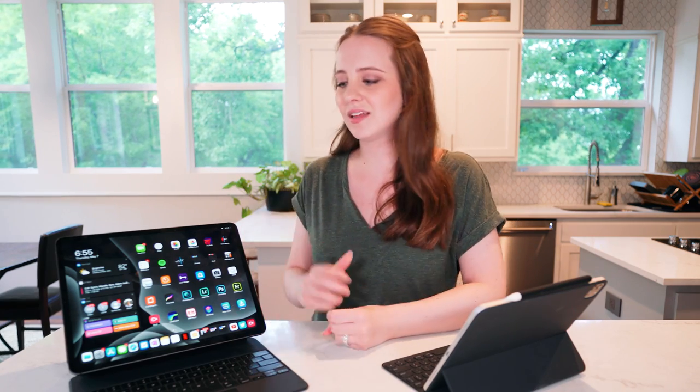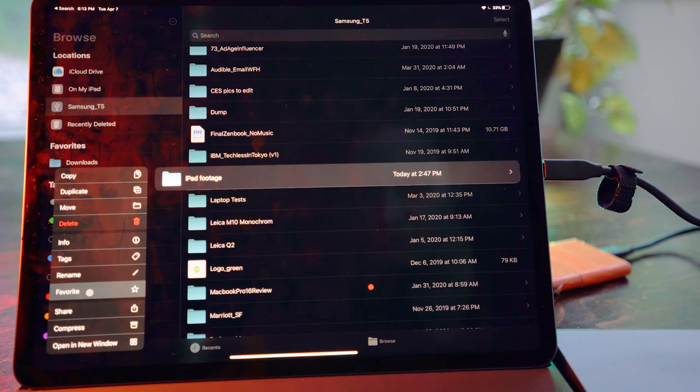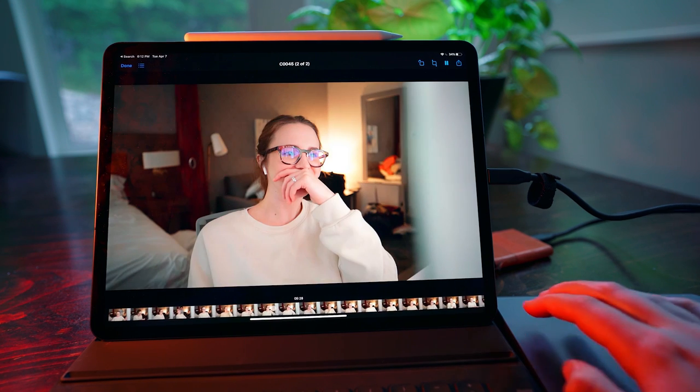I was really excited to crack open LumaFusion, maybe edit a video or two on it, but immediately I hit a problem where it only supports, I think, like 2 codecs, and I had ProRes footage, and it doesn't support ProRes footage. So just right out the gate, I was like, oh. I was so excited. I had my footage on a hard drive. You know, I connected the hard drive via USB-C to here, and I viewed it on the Files app, and it was looking so good. But again, I just hit a wall.